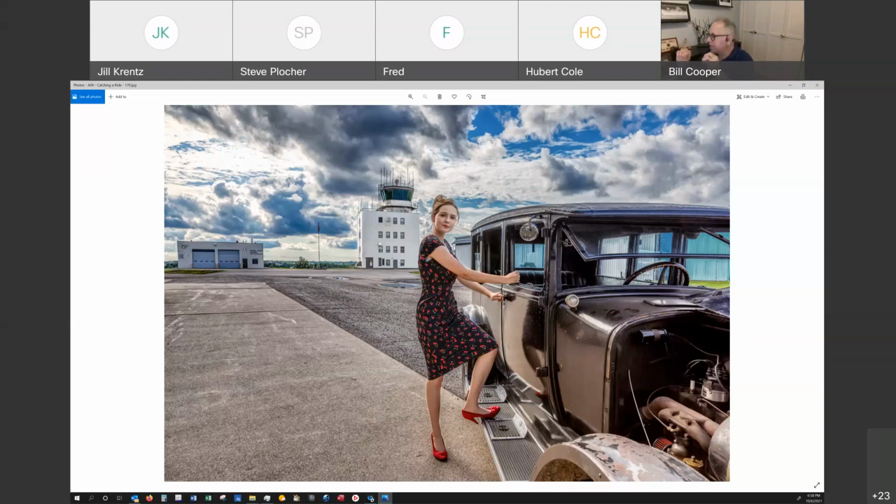Another little thing is the finger writing in the dust on the hood of the car. I found distracting after sitting with it for a while. And so, can we ask Fred to respond? Is this a composite? He typed in the chat, no layers, all one shot. I'm blown away even more. Congratulations. Well done.